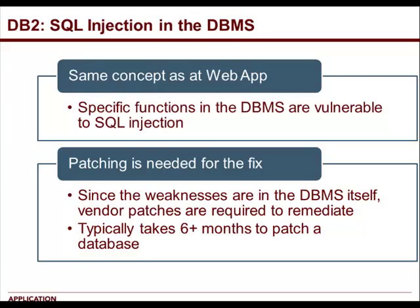Let's move on to the next one, DB number 2, SQL injection in the database. Now, we talk about SQL injection all the time, but we talk about it as a web application vulnerability, something that allows attackers to take advantage of our internet-facing applications and gain direct access to our databases. The thing is, SQL injection can exist inside the database as well. So functions and stored procedures inside a database may also be vulnerable to SQL injection.